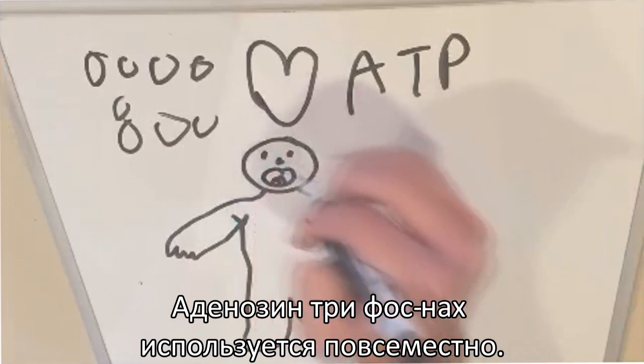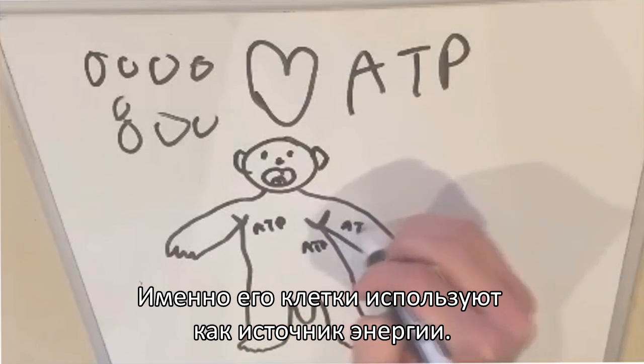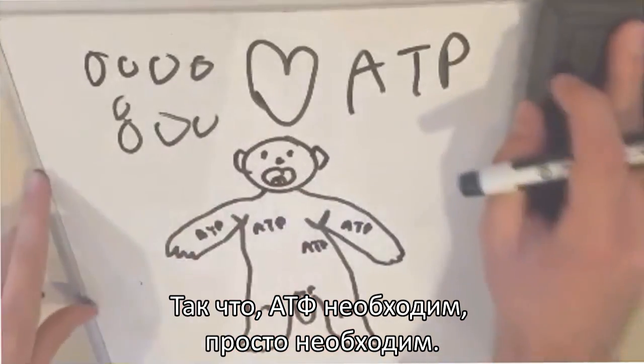So, adenosine triphosphate is used everywhere. It is what the cells use for energy, basically. So you need ATP, and you just need it.